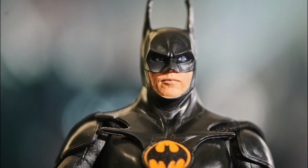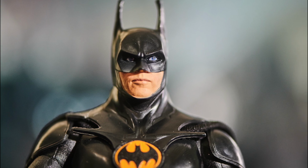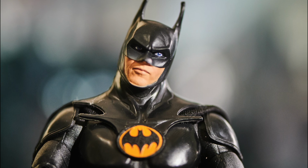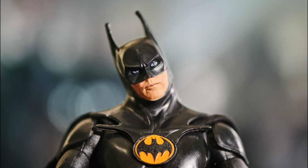McFarlane toys are always nice for the detail and the paintwork generally. Articulation normally isn't that great. This is him looking at you, tilting his head to the left, tilting his head to the right. It's pretty good, I think, right?